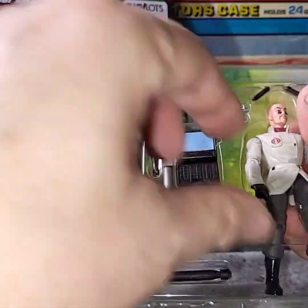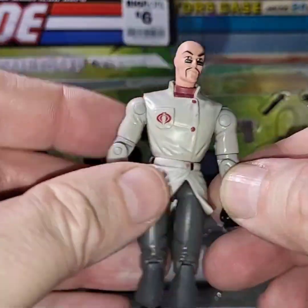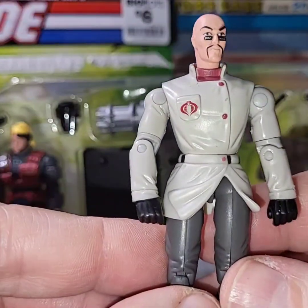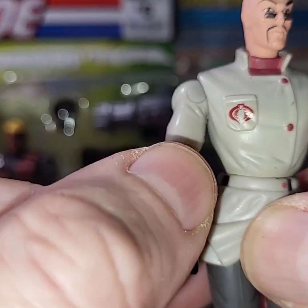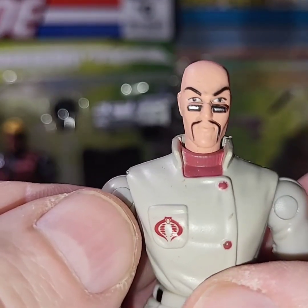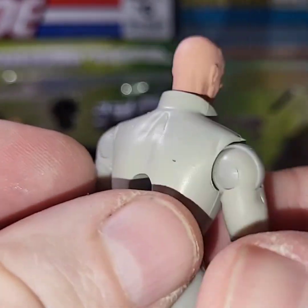So let's go ahead and take a look at Mindbender here, since he seems to be the anxious one to come out. So he looks like a doctor this time. Yeah, wearing this kind of a light gray lab coat, black gloves, dark gray pants, black boots, Cobra sigil there on his pocket, wearing glasses this time, no monocle, has that very nice Fu Manchu mustache. I like the way they did the detailing on his face, painted his eyeballs correctly, black eyebrows, nice bald head.